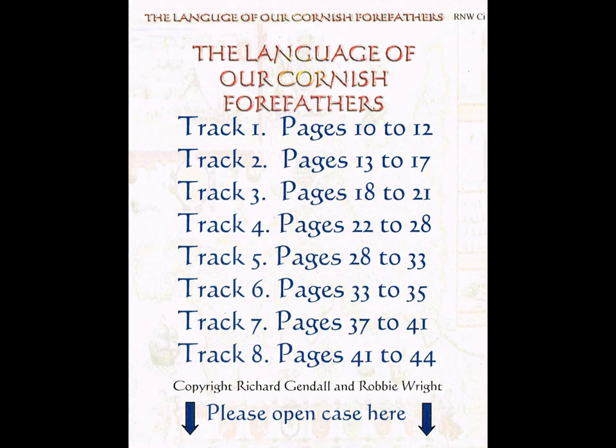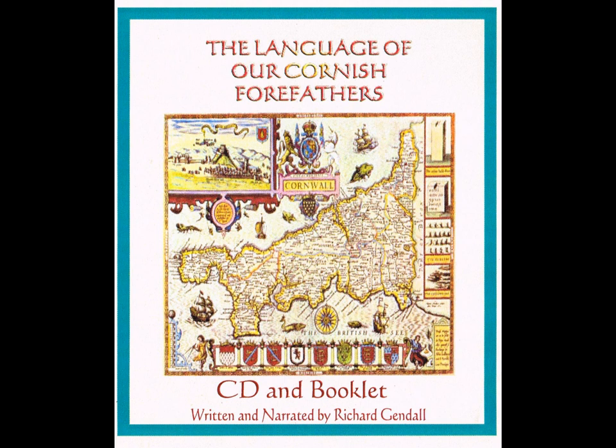Next, looking for a father. A verse from the Borlase manuscripts, about mid-18th century.